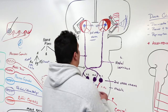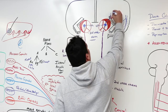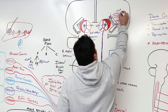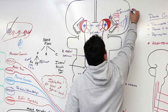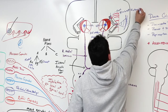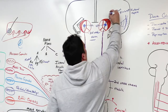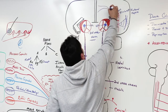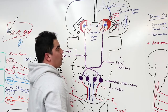So again, what's going to happen here? The ventroposterior lateral nucleus moves up through the posterior limb. Again, what is this here? The posterior one-third of the limb of the internal capsule, which is a projection fiber. And then it comes up through the corona radiata, which is a radiating crown going to different parts of the cerebral cortex.